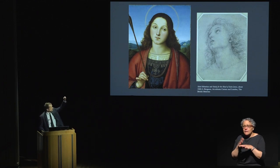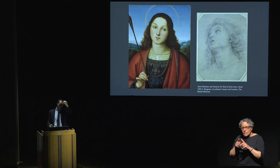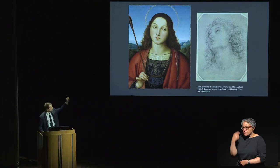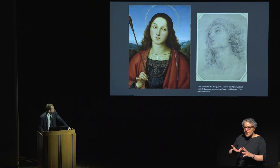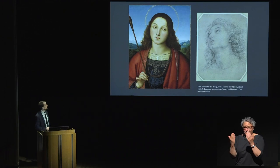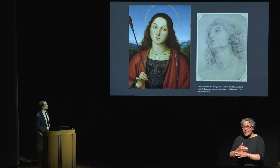Also the tendency to construct form from circular movement. You see the circular part of his face there, like the outline of his profile, his lost profile here. It's placed next to this beautiful painting, also from very early in his career, of Saint Sebastian, set against a beautiful atmospheric landscape, one of the most beautiful he painted, I think.